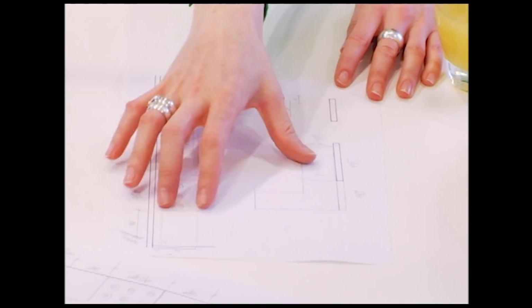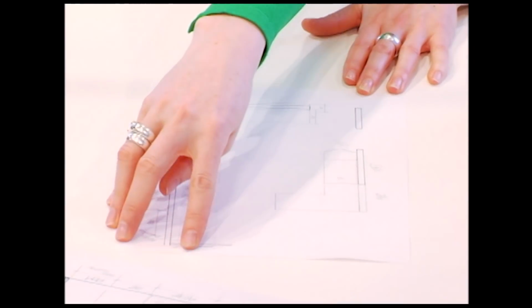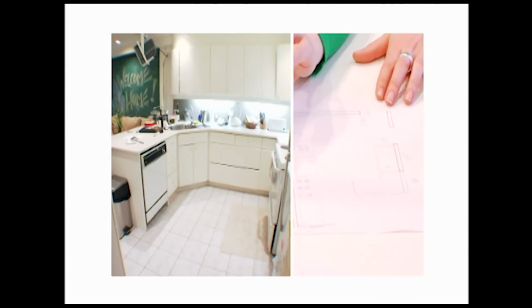This is so tricky. Ashley's got a stack of plans. We've been trying to fit in that table, that great marble table. Right now, we've sort of taken it out. How do we create this space, give it the flow that it needs, maximize the length? And to give them more counter space than what they already have. More counter, more prep, more storage.